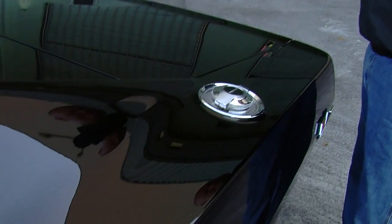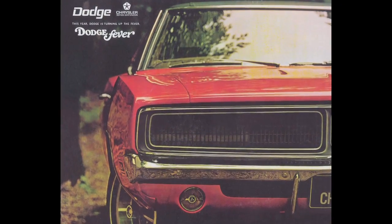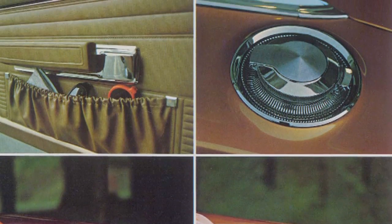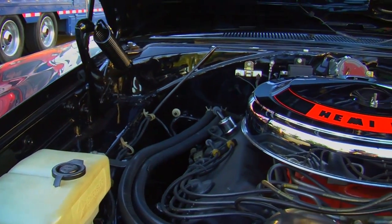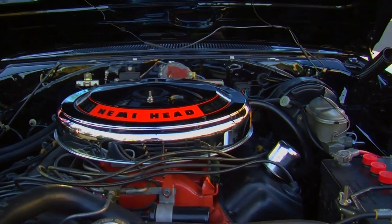Very cool stuff. We mentioned the Dodge Fever ad campaign of 1969. If you look through the literature on this car, the sales brochure said this is a car that you don't have to sacrifice everything you own to get one. Well, if it's one of 432 Hemi '69 Chargers, you've got to sacrifice quite a bit, which is why we're lucky to have time to see these cars in the Brothers collection, and we like to share with you too.